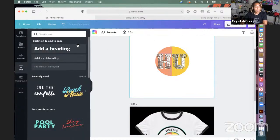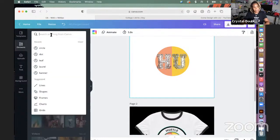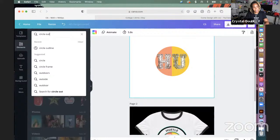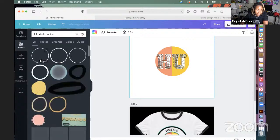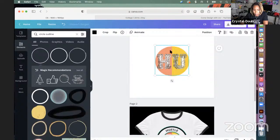And that's good. So then I'm going to go to elements and I'm going to type in circle outline. Let's see what comes up. Okay, I like this first circle. And I'm just going to readjust it just a little bit.